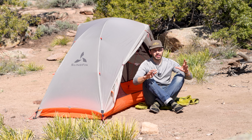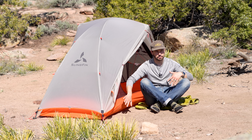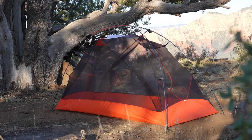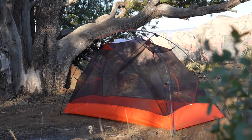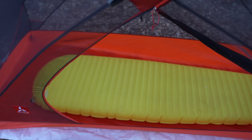All right, so sleeping without the fly was very comfortable. The tub-style base helped keep light winds out, while the full mesh upper really opened things up more than most other one-person tents that I've used, creating a very breathable scenario while also keeping bugs out on warm nights. But for the most part, I slept with the fly installed for added warmth and to keep the elements out.